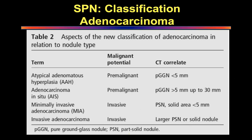Okay. Yes, sir. So the histopathology of adenocarcinoma is important. In all of this, the problematic tumor is adenocarcinoma, because unfortunately, adenocarcinoma can be PET negative. And 20% of adenocarcinomas can be PET negative, and then you just follow it up, and the next thing you know, there's mediastinal lymph nodes, and it becomes inoperable. So it's very, very important to understand this differential diagnosis of adenocarcinomas, particularly in relation to the type of nodule that is present. So ground glass less than 5 millimeters, AAH, ground glass 5 millimeters to 30 millimeters, AIS.